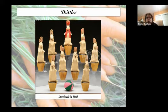You can see their buttons in the ears, but these rabbit Skittles were in the line before the buttons were introduced in the ears at the turn of the last century. So sometimes you find these without buttons because they're even earlier than buttons, but really beautiful and quite lovely. These were produced in sets of 9 and sets of 10.